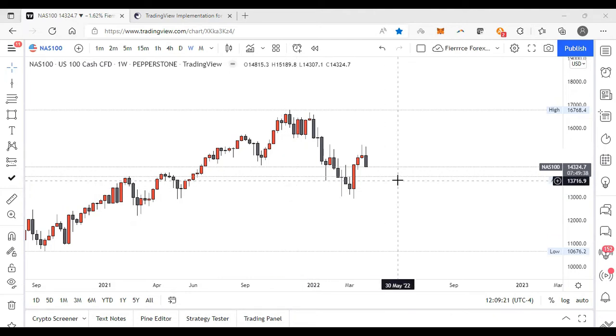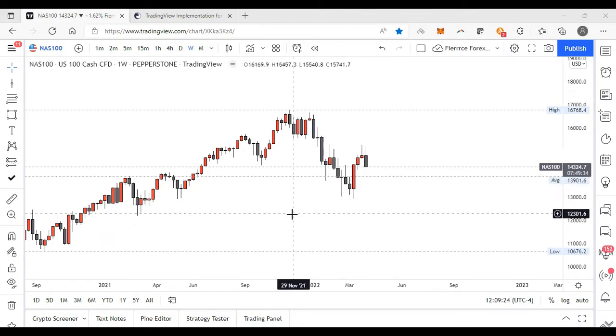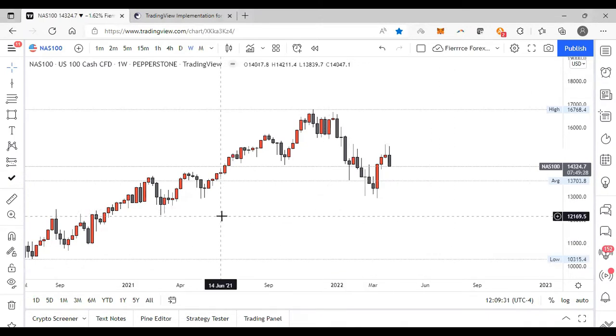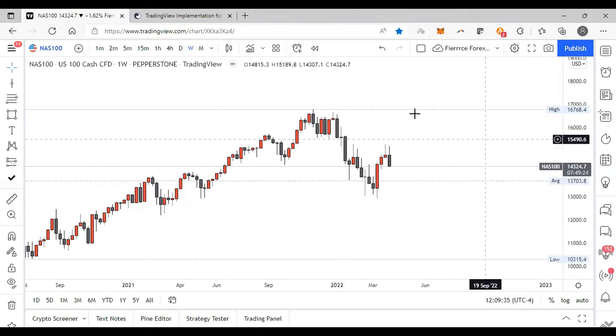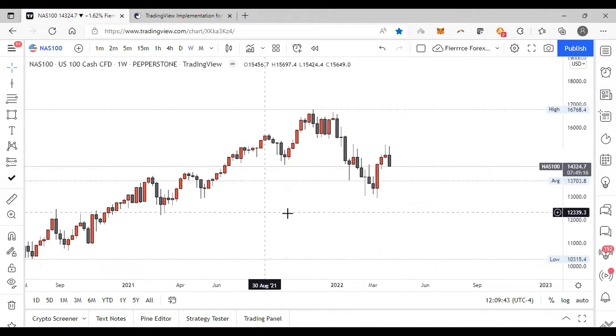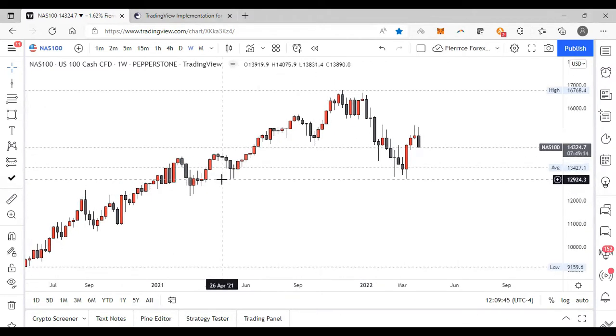This is my weekly analysis. As always, I like to go through the charts before the market opens in a couple of hours. Right now, it's 7 p.m. Kenyan time, so I think around midnight, 1 a.m., 2 a.m. will be live. And what I want to start with today is NAS 100, which is looking pretty interesting.